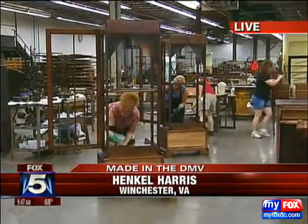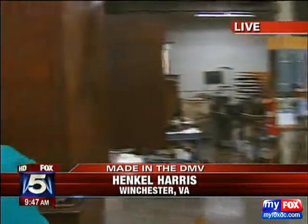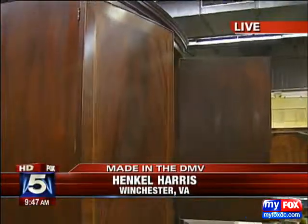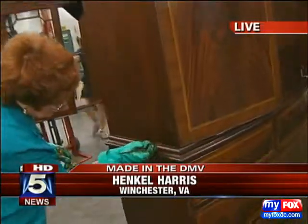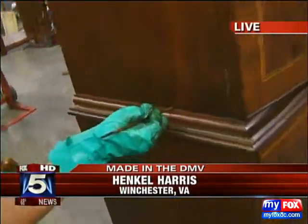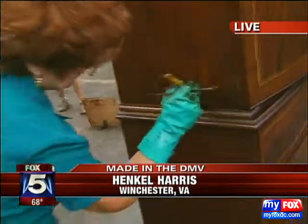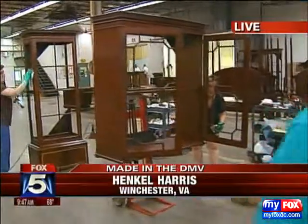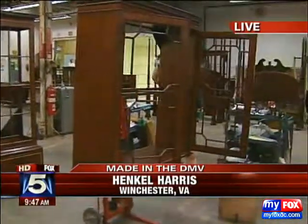And when I was reading about this process, they said this is one of the things that when people see your furniture, instantly they can go, oh, that's a Henkel Harris. Absolutely, because what this does, it gives you a three-dimensional look. And that's something that's rarely done in the furniture industry today. And let's talk a little bit about the furniture industry today. What really makes you all unique and sets you apart, and at the same time gives you the ability to survive coming out of Winchester here?